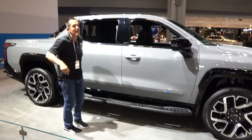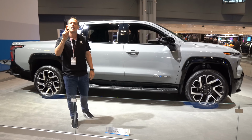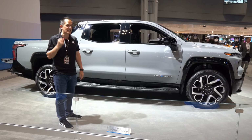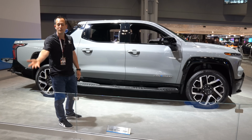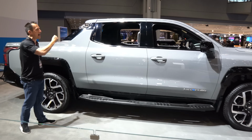clean. Now, one thing you should know, and I've already told you this before, but I know a lot of you don't like to listen. Here's the thing. This is not meant to look like an Avalanche. The designers did not look at the Chevy Avalanche when designing this. It simply was form following function with the way that they designed the rear cab of the truck.